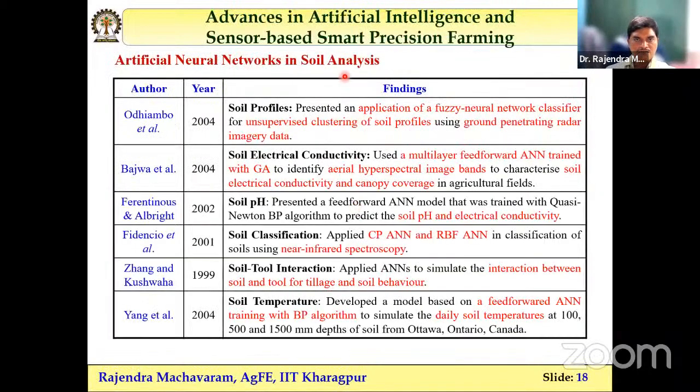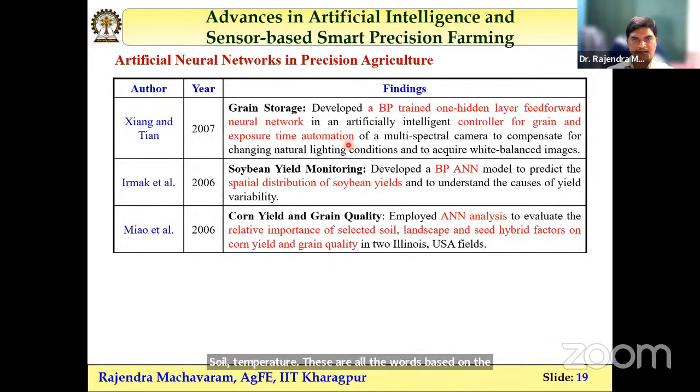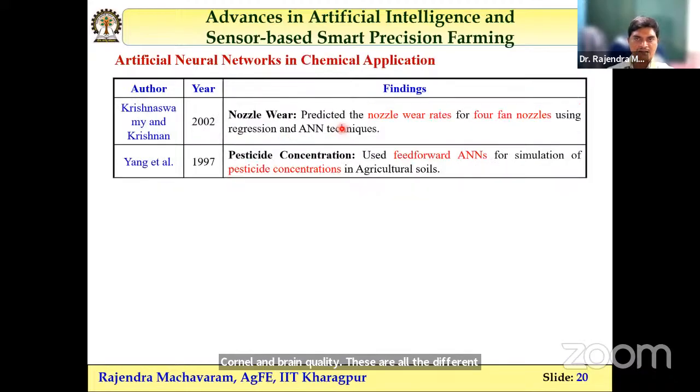And related to the soil analysis, these are all the different works they have used for soil profile mapping, soil electrical conductivity determination, soil pH determination, soil classification, soil tool interaction, and soil temperature. These are all the works based on the soil analysis. And in precision agriculture, for crop yield monitoring, grain storage characteristics, corn yield and grain quality, these are all the different research works published related to precision agriculture.